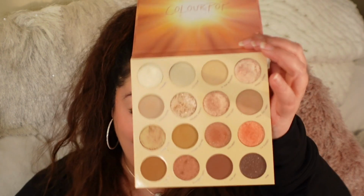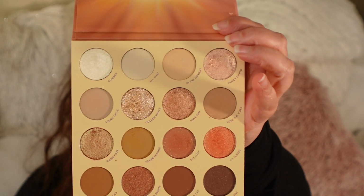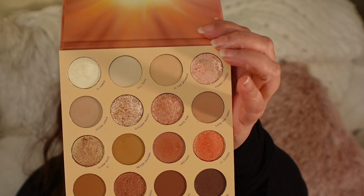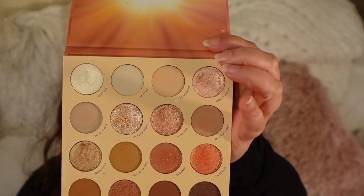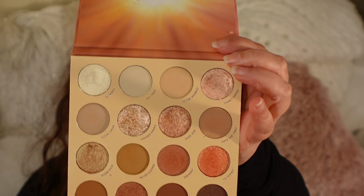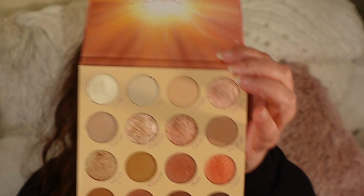And next we have the second row, which is Scenic Drive, a matte sandy beige, Golden Waves, a pearlescent golden glitter with silvery and coppery highlights, Have Sun, a bright metallic golden bronze, and Love the Vibes, a matte camel. The mattes feel really, really nice, which I'm so happy about. And the shimmers feel really silky and nice too.